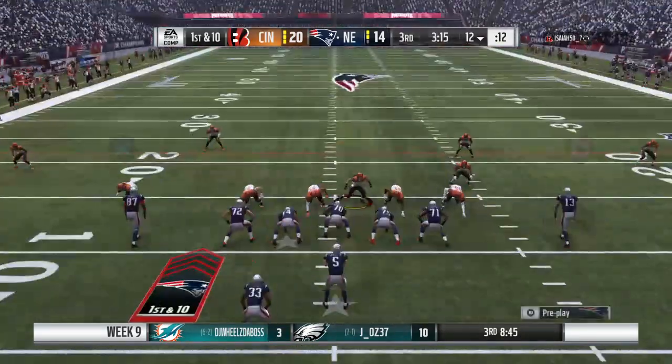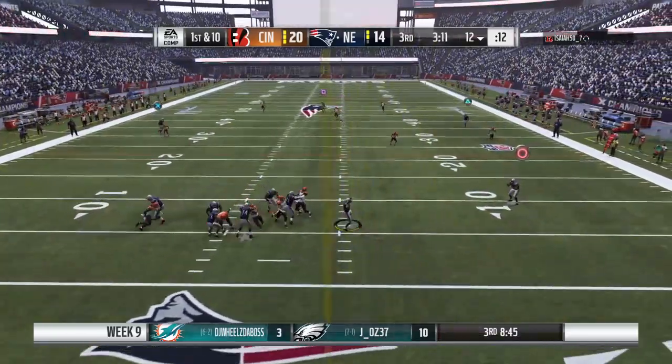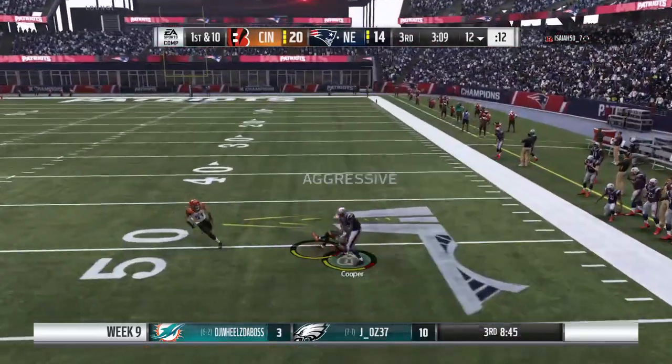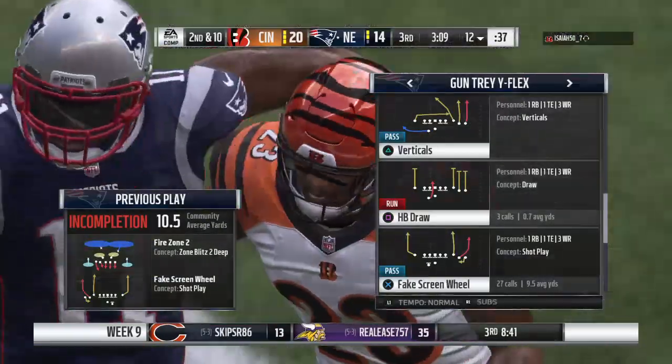We'll see if they take the advice of Mr. Davis. Lauletta. He'll rifle this one deep right side. He couldn't quite hold it. Got hit. Ball pops out. Incomplete.